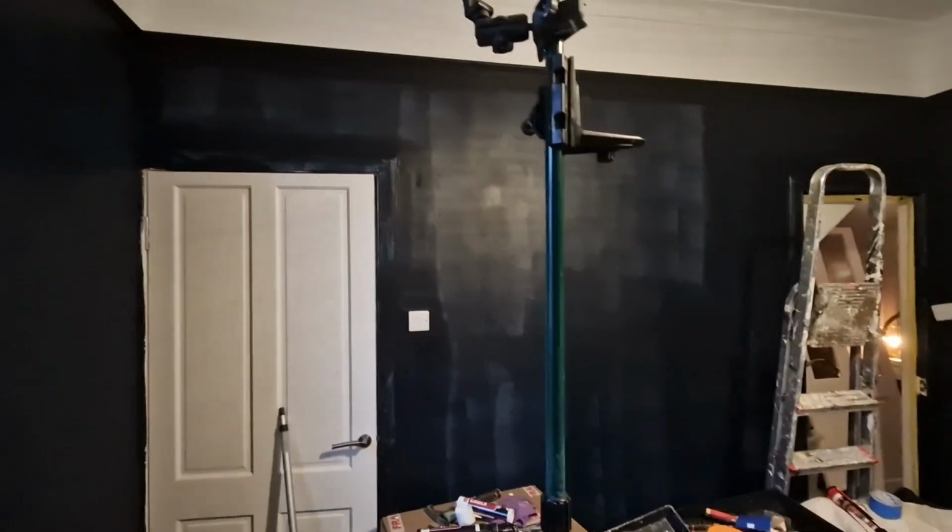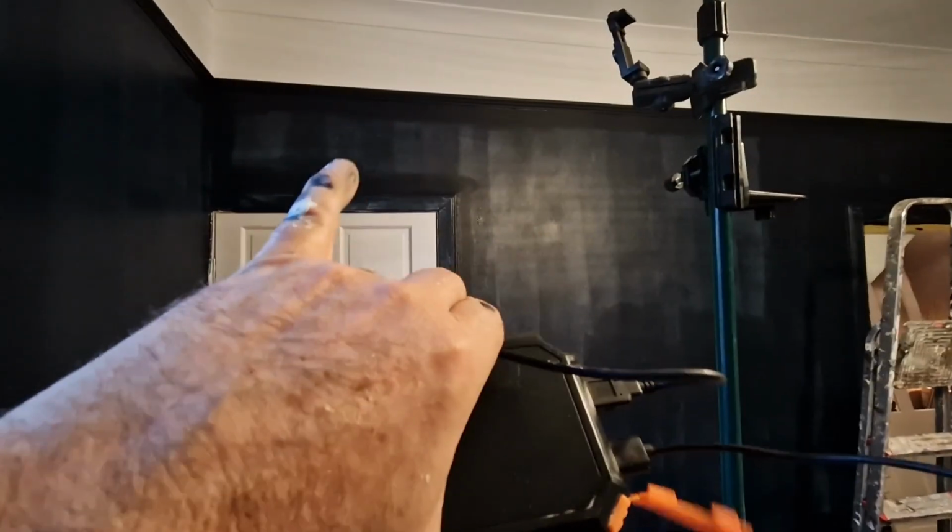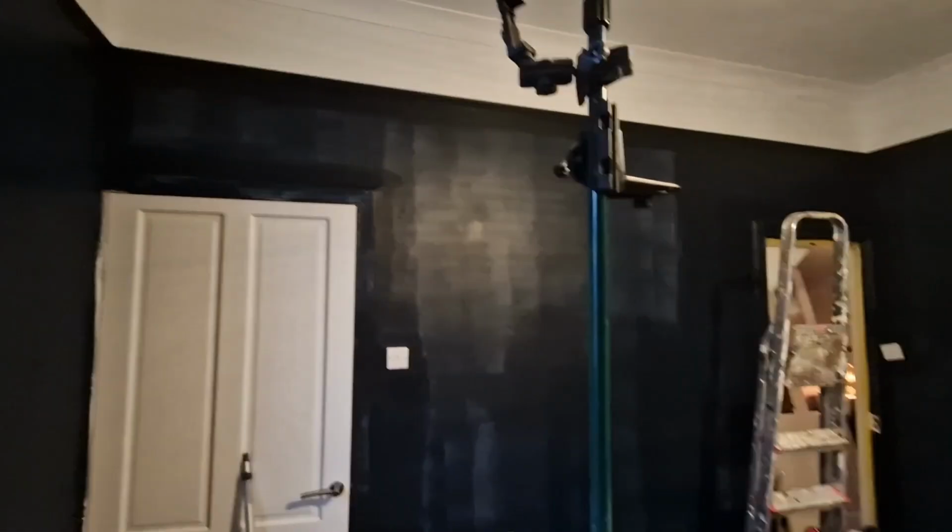And obviously, if this was Johnson's paint, I'd be waiting till next week to put a second coat on it. But because it's Valspar, I only did that about half an hour ago, and it's dry. So I'm going to go around it again, and I'll start from here. This was my starting point. By the time I get all the way around to here, you can see there's just wee hints of it still a wee bit wet yet, but I'm sure that'll dry pretty quick.